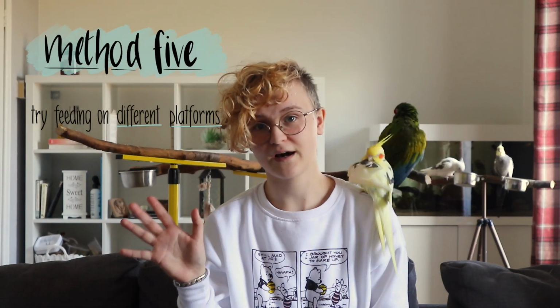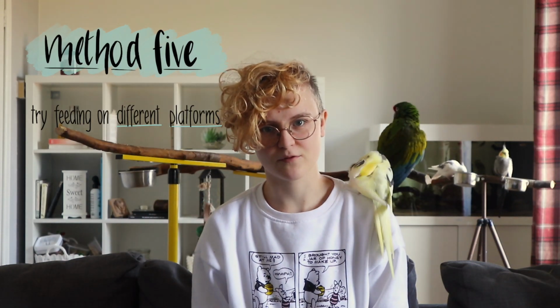Method number 5. Try feeding on different platforms. Now, what I mean by that is, don't just try feeding the veg in a bowl. Make it fun. Try foraging toys. Try foraging trays. Maybe even try make it look like you're eating food. Put the food at the table with your family. I know these ideas sound crazy, but they work. Now, why am I saying try foraging toys? Well, in nature, parrots have to work for their food. So, naturally, at home, if you're presenting them with just a bowl of whatever, they're not going to want to work for it, are they?